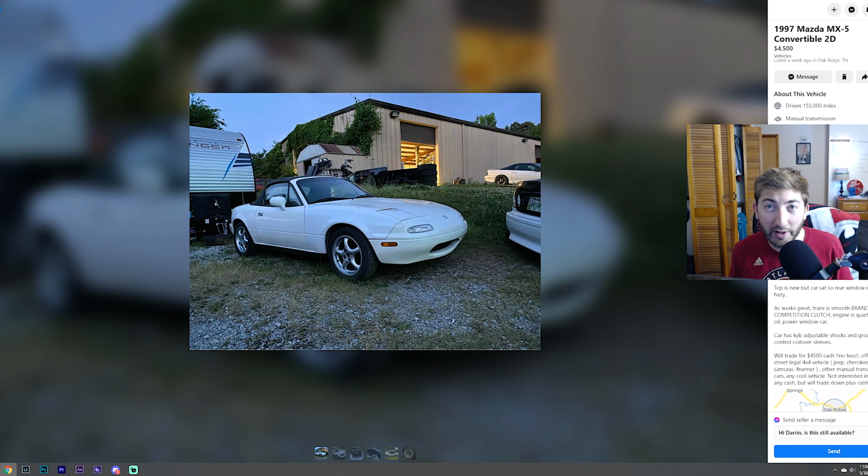So those are right away kind of the differences you can see. List the pros and cons of the car. Give a little bit more information if you can. That way there's less questions when a buyer comes to you. So those are gonna be my tips for selling your Miata in 2021. The more information, the better.